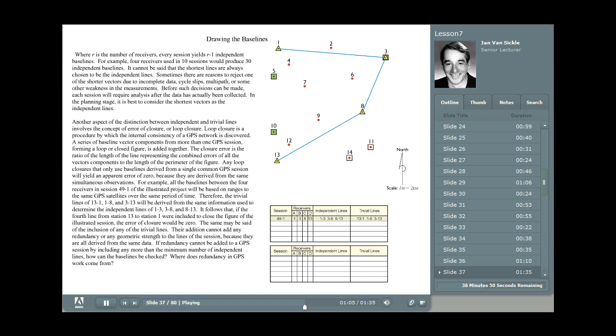However, if, let's say, the line between 13 and 1 was established from a different session than the other 3 lines of this 1, 3, 8, and 13 figure, then one has a way to evaluate to some extent the veracity of the observations. So the error of closure is an intimate part of this concept of distinction between independent lines and trivial lines in a static GPS survey.